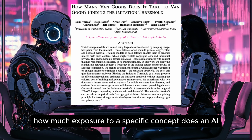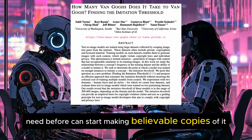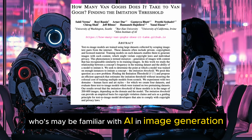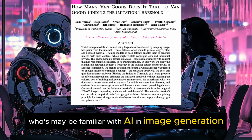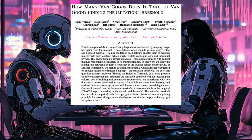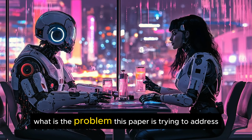How much exposure to a specific concept does an AI need before it can start making believable copies of it? So for our listener who's maybe familiar with AI and image generation, but isn't super deep into the research side of things, can you set the stage? What is the problem this paper is trying to address?